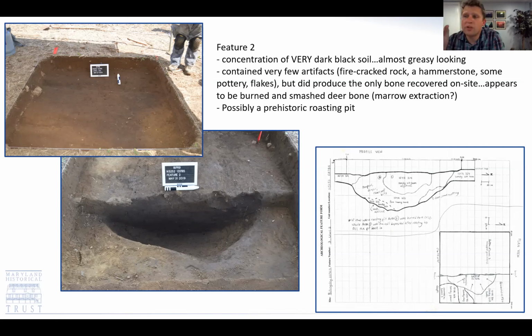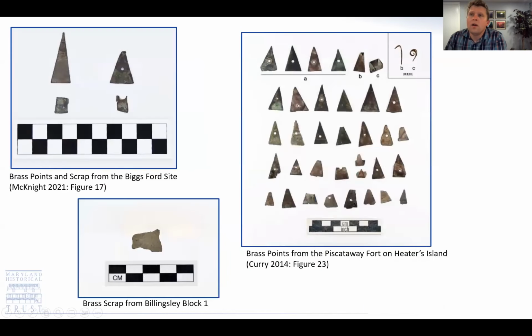So in that time period, we turned our attention to the question of where are the European trade goods? If Native Americans are continuing to live on this landscape into the 17th century, we should find trade goods, evidence of items that were traded from the English to Native Americans. So we should see that as some evidence of that kind of trade and exchange with the English on the archaeological site. So how could we find that? And because we hadn't seen anything like that in 2019.